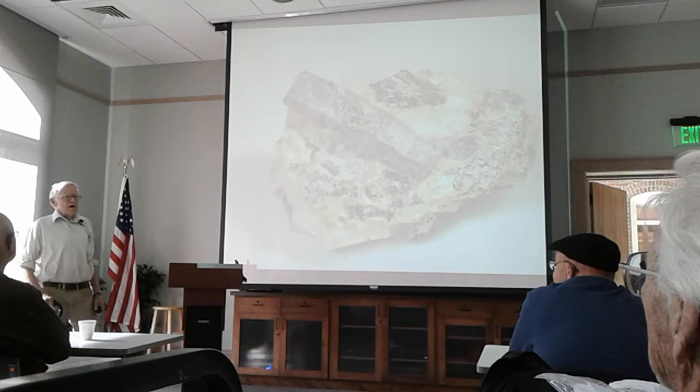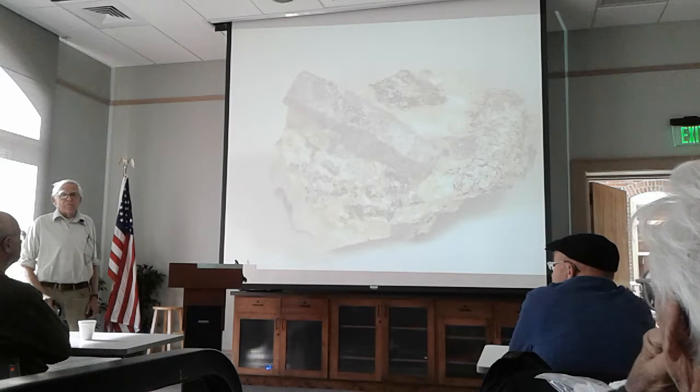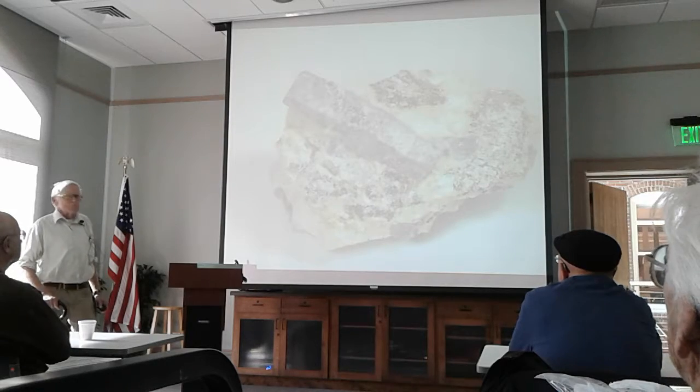It's a fairly common mineral in metamorphic rocks. This is from the Bochum area. Plain old corundum is not gemmy. It's just this gray stuff. That's about 2 inches long.